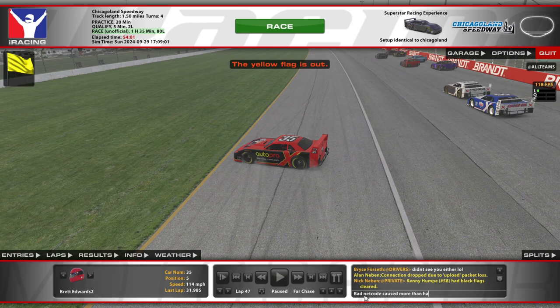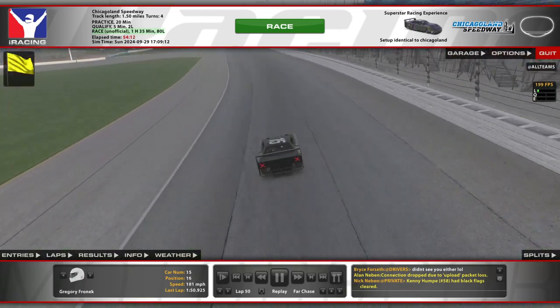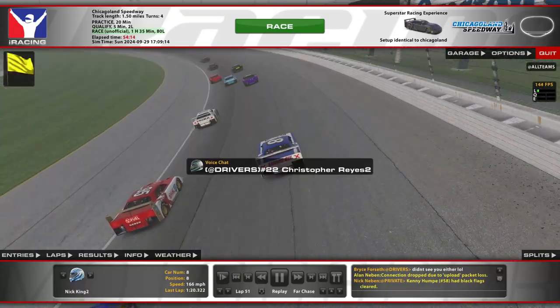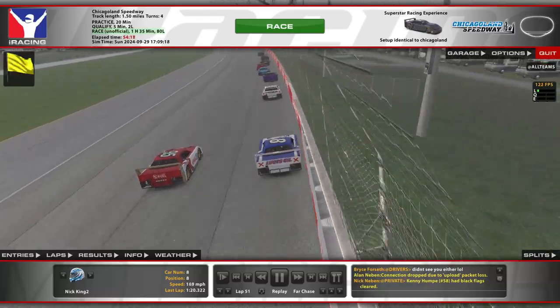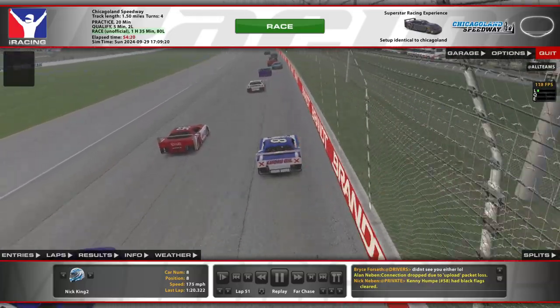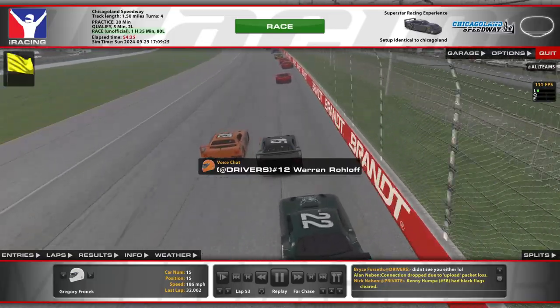Yellow flag is out. I want to talk about it so bad, but I don't want to bother them during a race. I'm just eager to talk about it because that really sucks. Because it looks like the majority of these, nope, they weren't even going to hit each other. Yeah, I didn't get a call for three wide. Is that what happened?